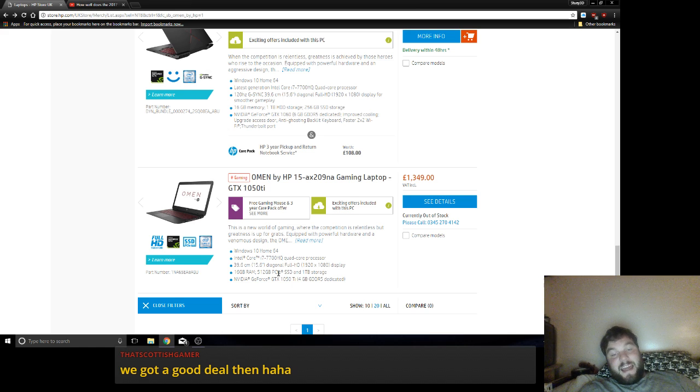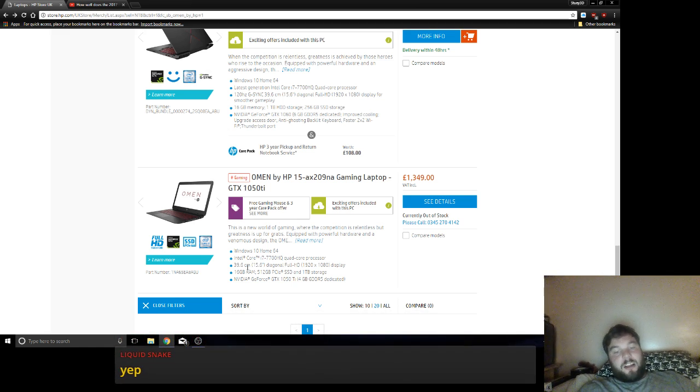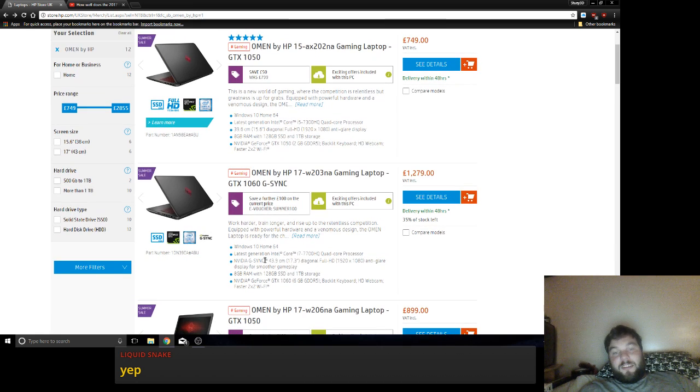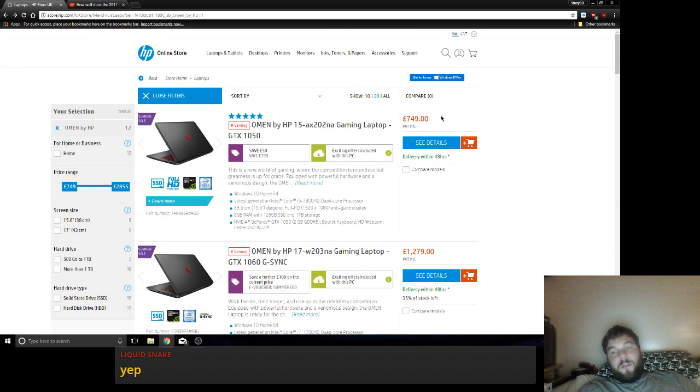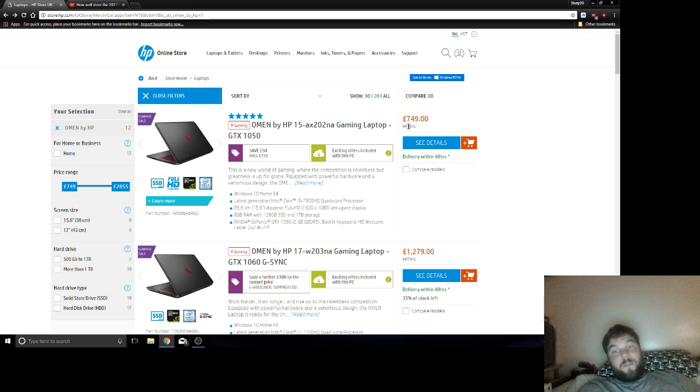So then, yeah, that's a lot more money. It's 350 quid more than the old i7 with TI, but then again, you've got a larger SSD and 16 gig of RAM. Realistically, if you're buying it today and you didn't need the top spec, you wanted the best bang for buck, you go for the 749.